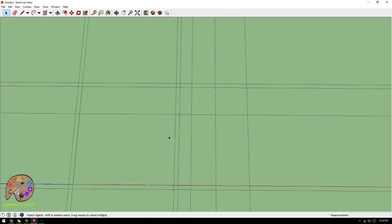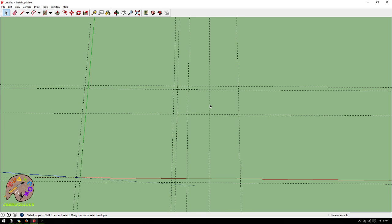Well, no. This is where things get tricky. Because you need a space for your door. We're gonna need a door right here, and a door down here. Because this will be our bedroom entrance to the bathroom, and this will be the guest entrance to the bathroom.